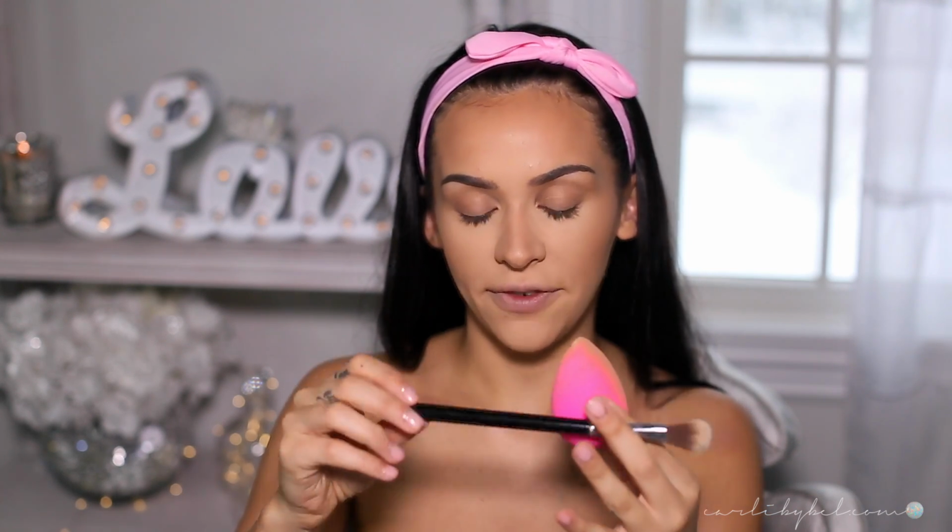So to set my under eyes, I'm trying the new Kat Von D Lock-It Translucent Powder. I literally have not even opened it yet. I just ordered this one and then a few other ones actually on Sephora. I got the little brightening powders as well, but this is the setting powder, so this is what I'm gonna use first. So what I'm going to do is I'm gonna smooth out my creases with this, and then I'm gonna use the Sigma F03 brush.